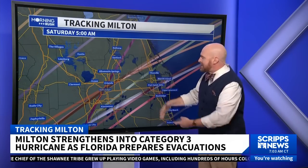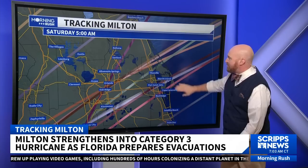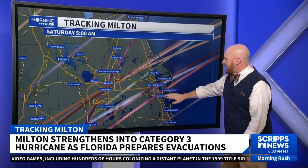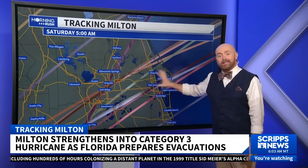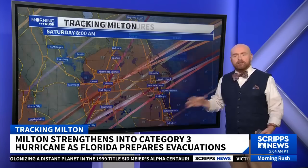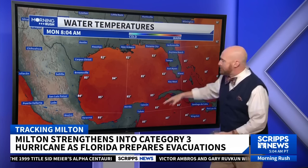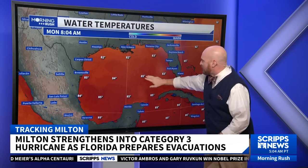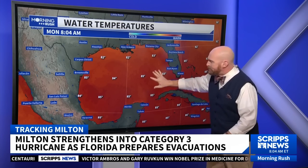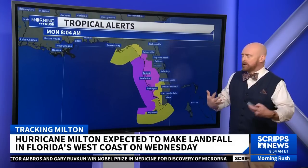And look, by the center of the state, Orlando all the way down to Kissimmee, and then rolling through the Space Coast, Titusville, Merritt Island, all the way down to Cape Canaveral. You are in this. The entire peninsula, basically the I-4 interstate of Florida, is going to feel this. And it's jumping up because it's moving through the warmest water possible, 85 degrees. This water is way above average for this time of year, and that's the jet fuel it needs to really push this up.